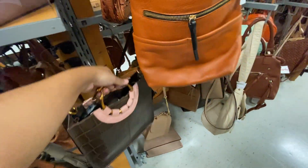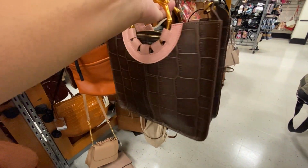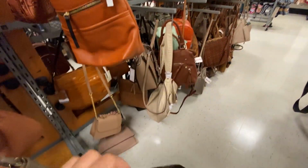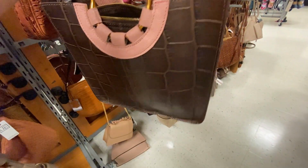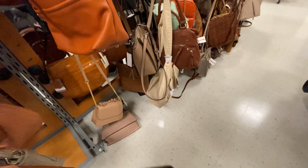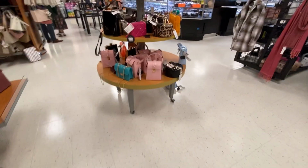Down here, ooh, look at this one. This one is super cute. It's a nice brown with pink detailing and gold handles. And it also comes with the crossbody strap, so it can be a crossbody bag. So super cute. And this one actually doesn't have the price on it, but I'm assuming it's similar to the one we saw earlier, so probably around $30.